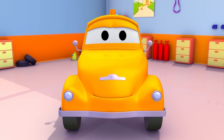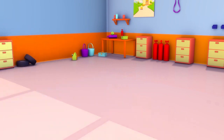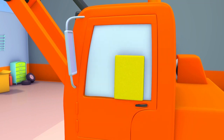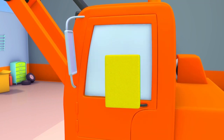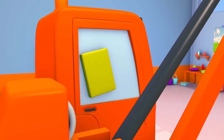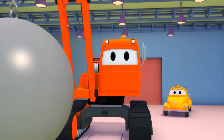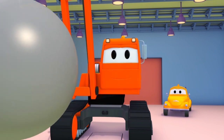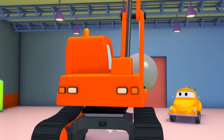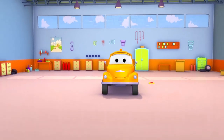You think Dane's windows need cleaning? You're right, Tom. They do. It must be all the dirt on the construction site. That looks much better. Now Dane is ready to go back and help Charlie on the construction site. Bye, Dane. Bye, Tom. Have a great day. Tom the tow truck.